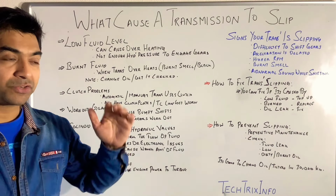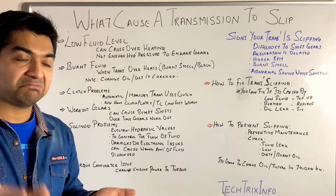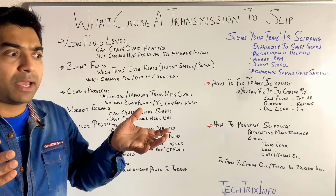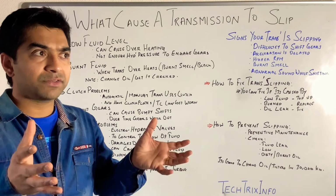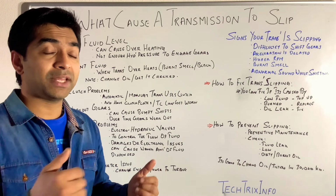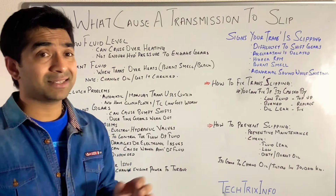So what happens is, when you're trying to accelerate your car, when you put your foot on the throttle to accelerate, the engine revs up and there is no acceleration happening to the vehicle. You can see, yes, you are putting the gas, the engine revs up, but the vehicle is not accelerating. It is not responding. That means there is something wrong with your transmission, and that's a sign of transmission slippage.